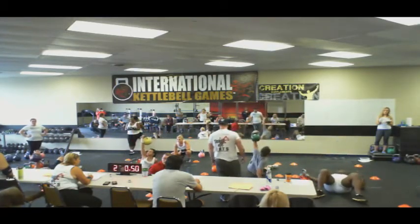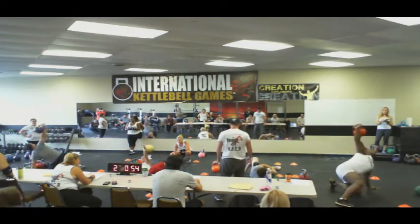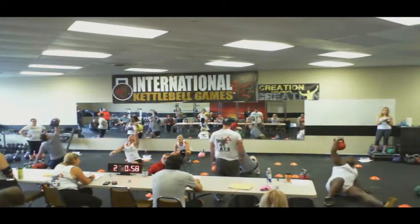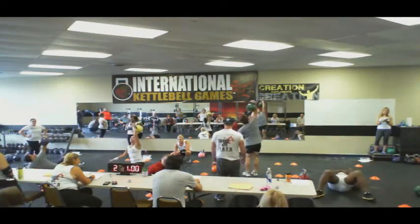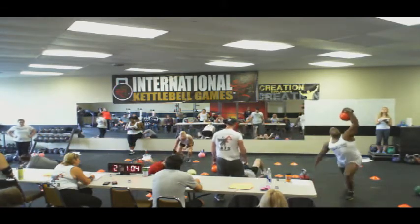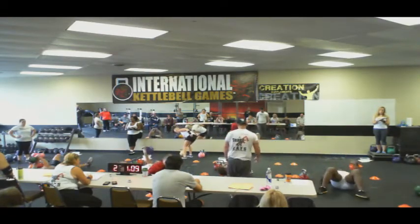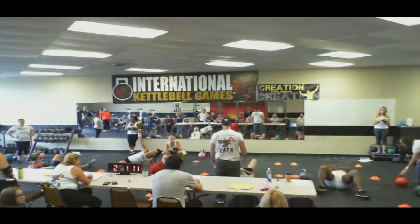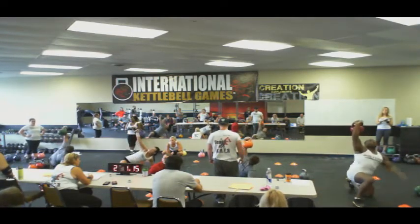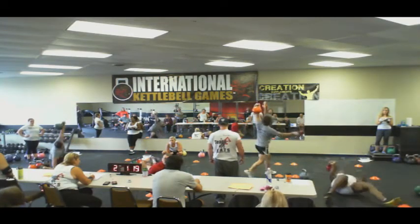48 seconds in. We're at the 62s now. Looks like Michael's turned the other way, probably because maybe he let up with the left arm. Janice is looking fantastic, amateur division. I know in practice she's actually been able to get a 62-pounder up with her right hand, so let's see if she can pull that off today. It's always a little bit different when you're under the strains of competition.